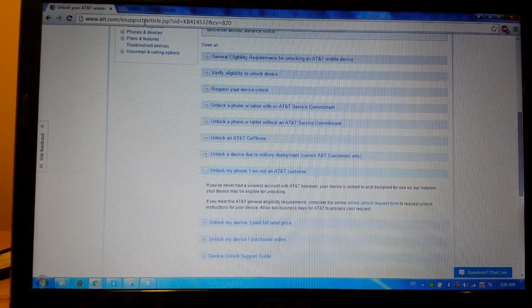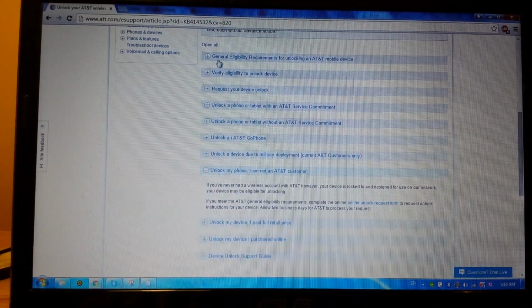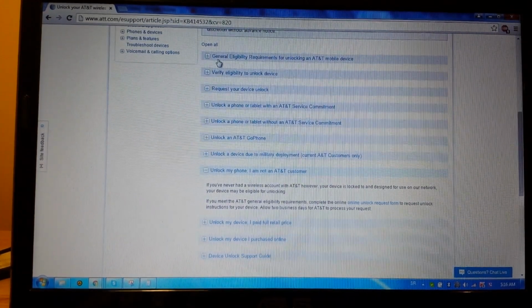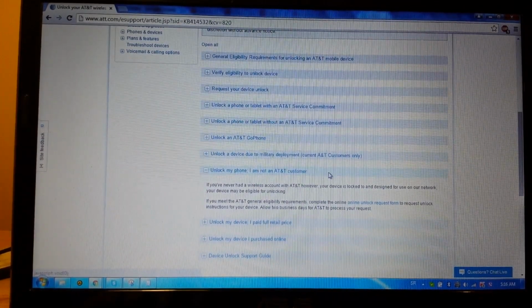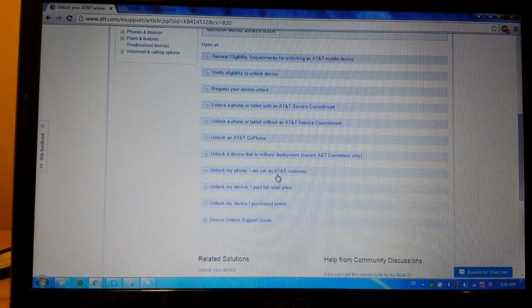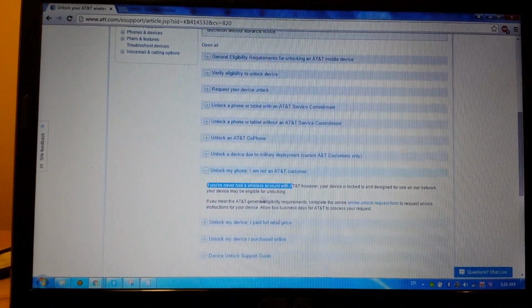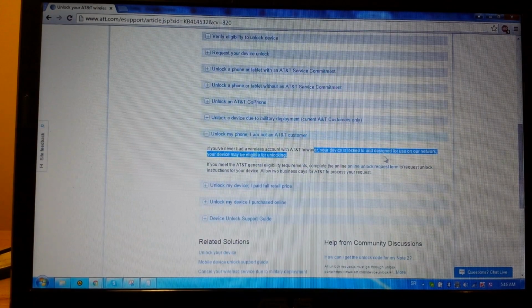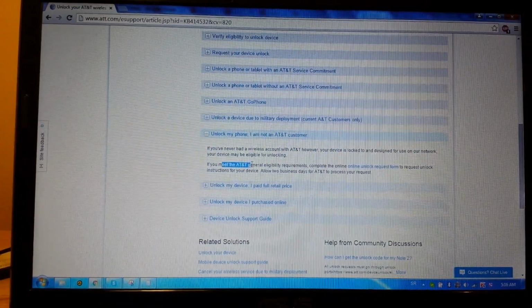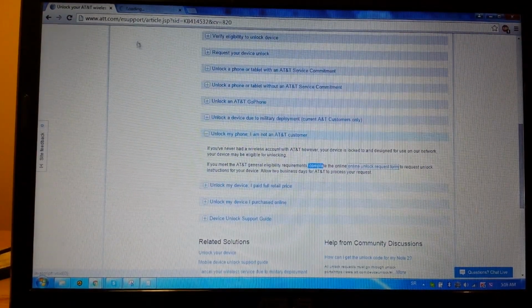support, and they told me, well, you have to give us a phone number that your device is registered to and so on, but I didn't have any of that information. So I went to their site and found this: unlock my phone, I'm not an AT&T customer. If you never had a wireless account with AT&T, however your device is locked and designed for use on our network, your device may be eligible for unlocking. If you meet AT&T's general eligibility requirements, complete the online unlock request form. So let's do that.